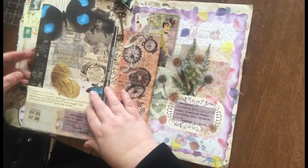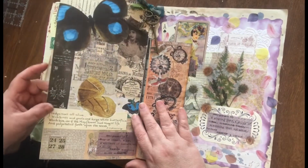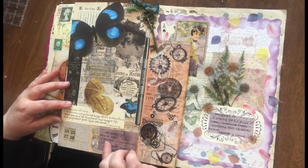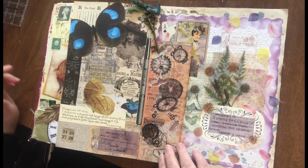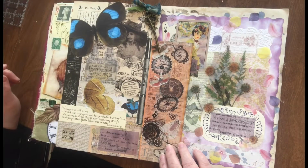Yeah, we already went over these pages. We went over this page. I think this is as far as I got. So, this page over here, this is assignment 54. Assignment 54 says a bug or insect, a key, a sequence of numbers, ink, a quote, and the bonus was something black and white. So, bug or insect, there's 3 butterflies on the page.